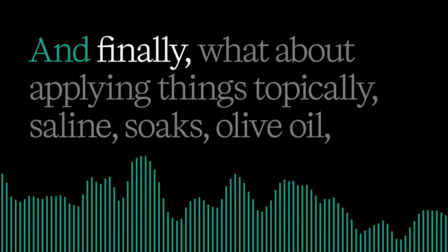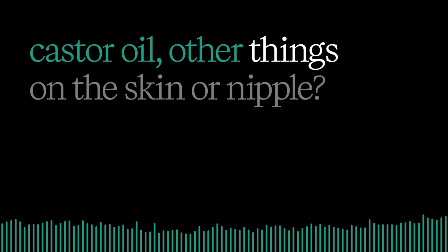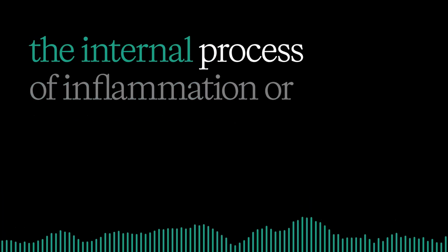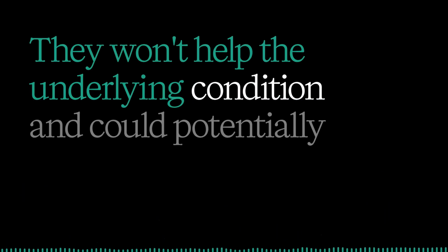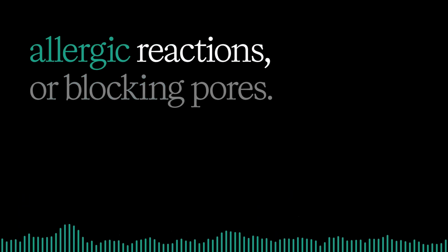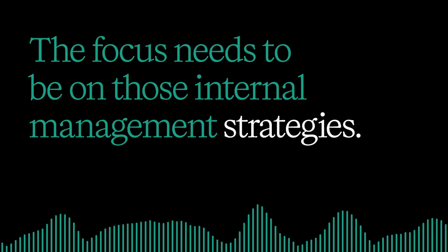Right. And finally, what about applying things topically? Saline soaks, olive oil, castor oil, other things on the skin or nipple. These are not evidence-based treatments for addressing the internal process of inflammation or potential infection within the breast tissue itself. They won't help the underlying condition and could potentially cause other issues like skin irritation, allergic reactions, or blocking pores. The focus needs to be on those internal management strategies.